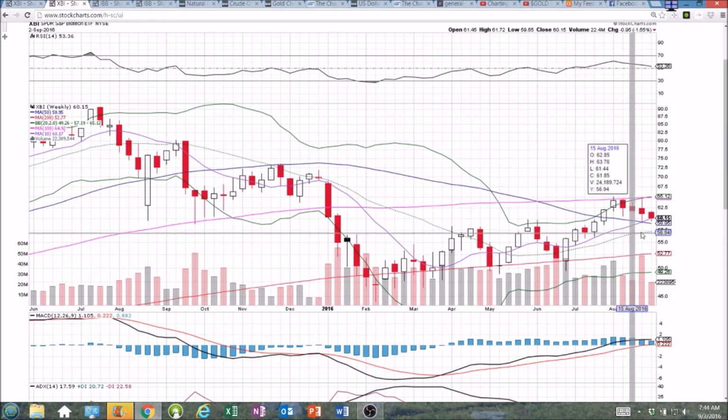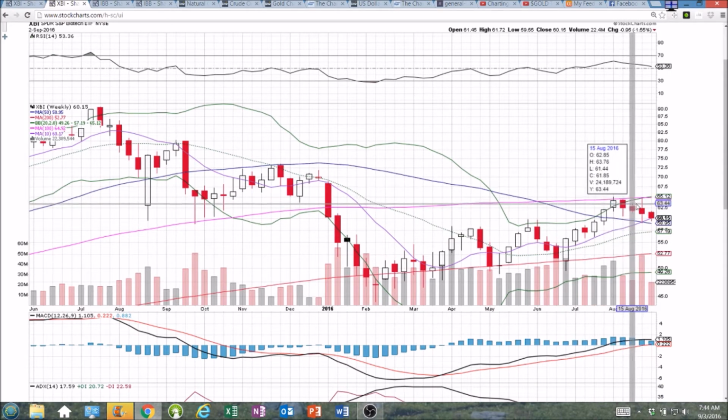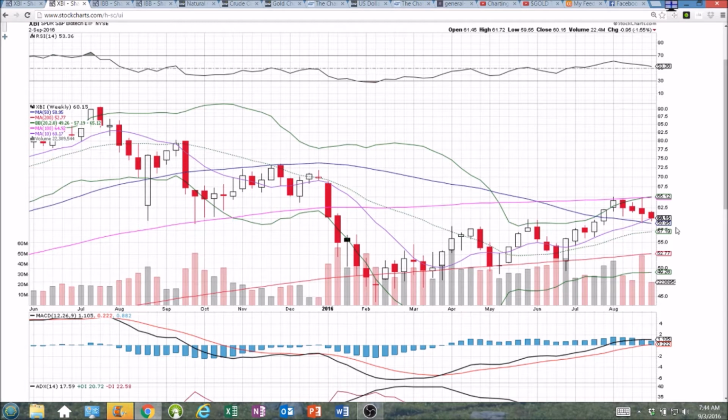The weekly time frame still looks nice and healthy. After a couple rejections from the 100-week moving average resistance, we know that's a very key level that once the bulls get above it will be a very bullish sign. But 4 weeks of pullback, holding the 10-week and the 50-week moving average supports of 58.95 and 60.17.